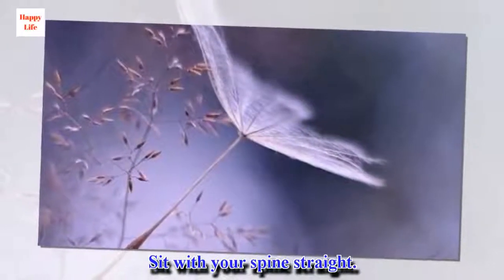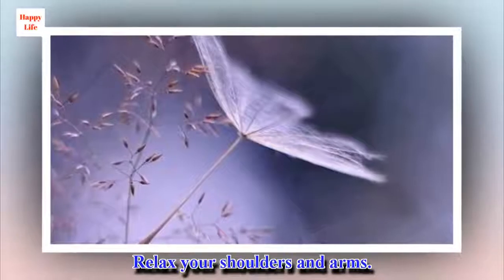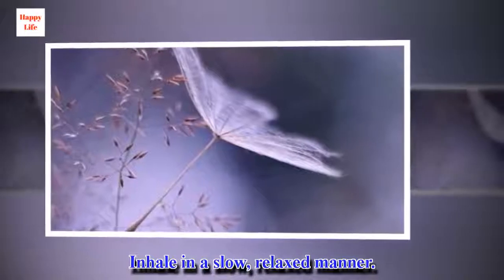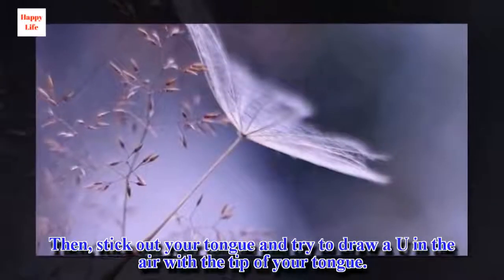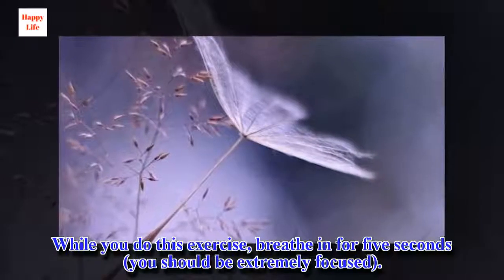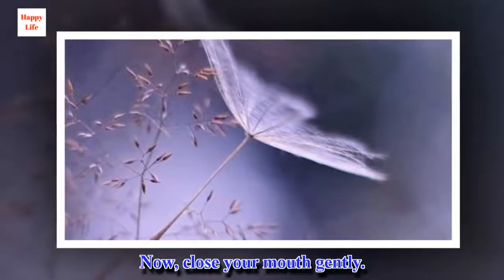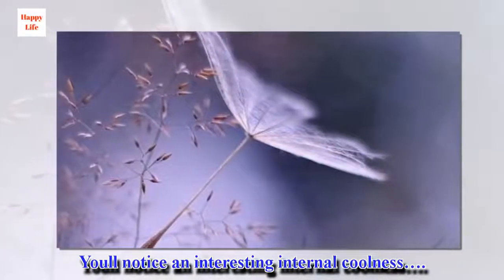Sit with your spine straight. Relax your shoulders and arms. Inhale in a slow, relaxed manner. Then, stick out your tongue and try to draw in the air with the tip of your tongue. While you do this exercise, breathe in for 5 seconds. You should be extremely focused. Now, close your mouth gently. Notice an interesting internal coolness.